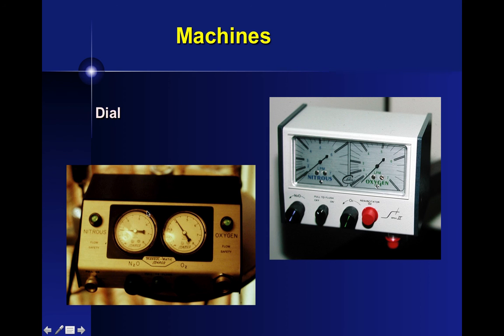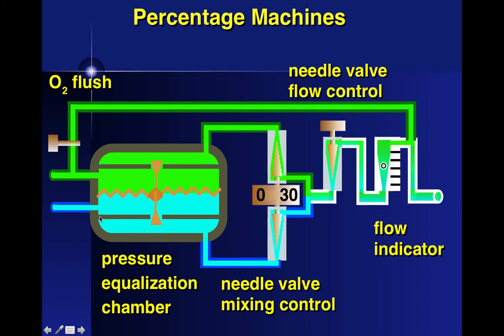Here was one of the early machines that a manufacturer loaned me, and they had green lights to show your oxygen was pressurized, your nitrous was pressurized. It was a nice machine. We're now getting percentage mixing machines, and we've seen one in the pictures.